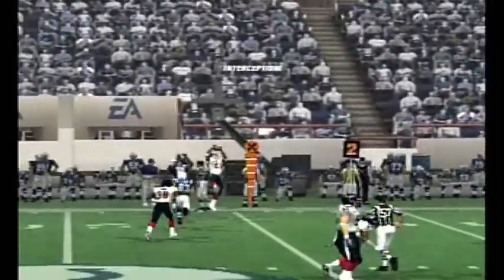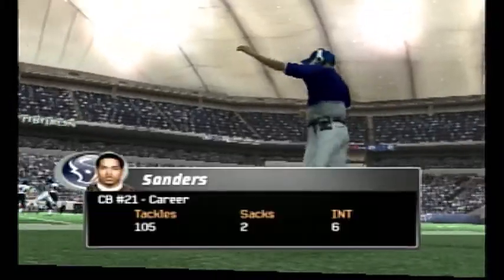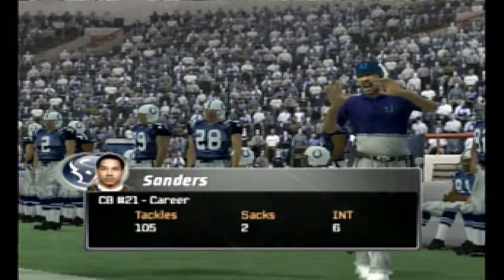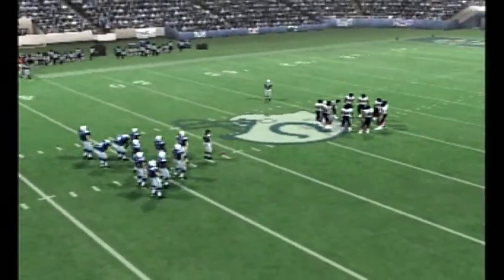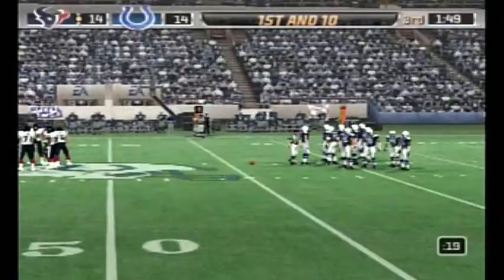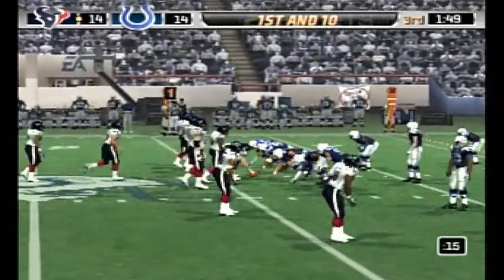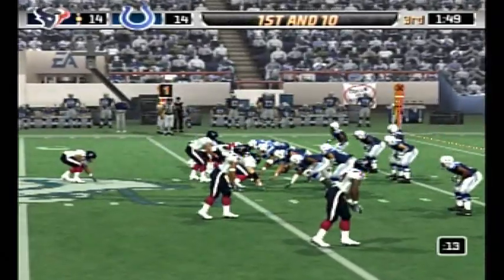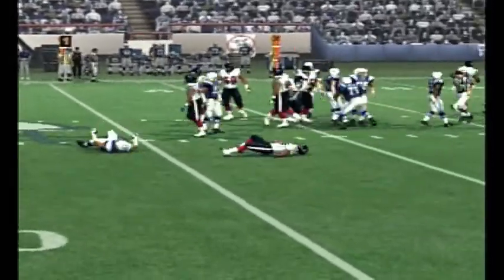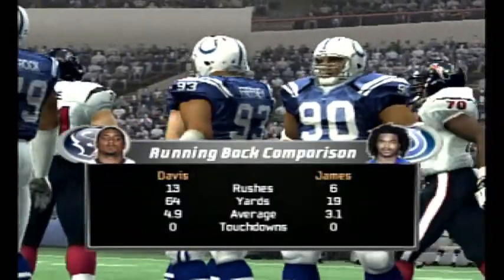With the pass, and it's intercepted. The defender is there to make the play. After the defense gets the takeaway, they're now set to go at the 44-yard line. Indianapolis lines up in a 4-3. Thornton stops him. Davis gets the call on the counter, short gain, about a yard.